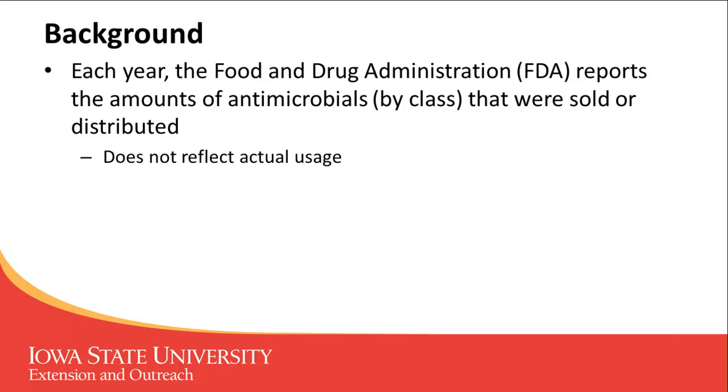Each year the FDA reports; all the companies that own antimicrobials have to report their sales data, so once again, it doesn't reflect direct usage. They've been doing it since 2009. This year is the second year where it was split out and reported by livestock species as best they can.